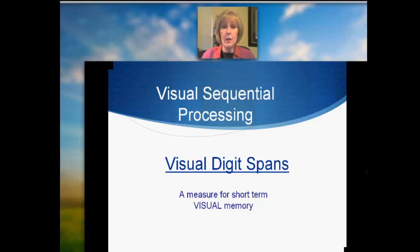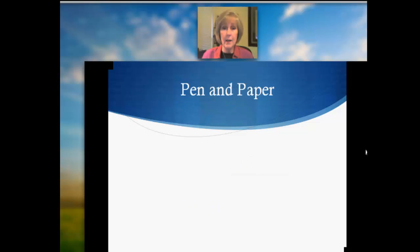The thing that we use is a visual digit span test to measure for visual processing. I want you to go ahead and take that test while we're here. So get that piece of paper and pencil back out, and I'm going to show you some numbers for a few seconds, and then you write them down after they're gone. Don't write anything down until it's gone, because that would be cheating. Okay? So get ready. Here we go.